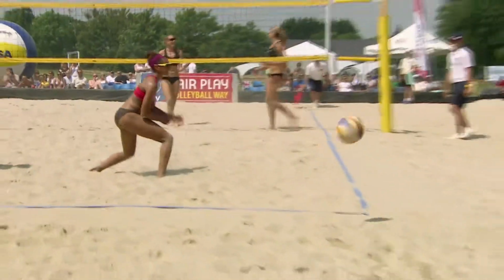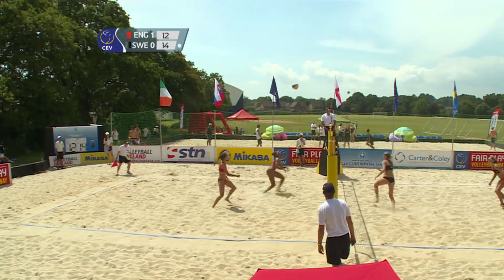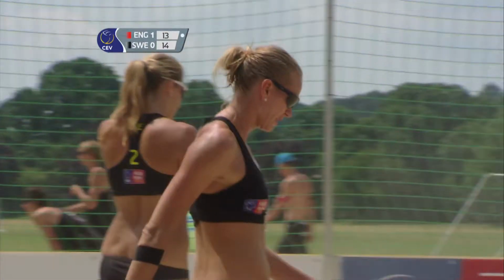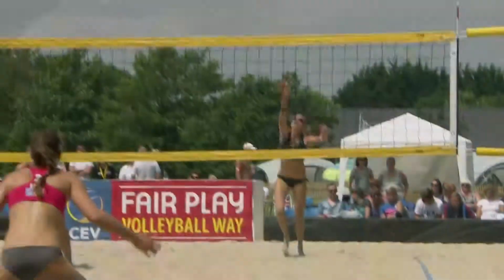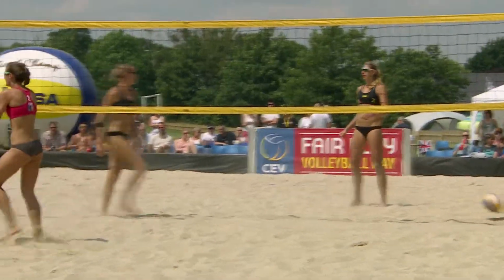It's always the danger when you break and you get your back to that sideline and you're too far into court, you then have to turn around to try and play it. Ideally, you want to back off with your shoulders square onto the net, and some of the best exponents of that in world volleyball, Juliana and Talita, both of whom play for Brazil, and without doubt the two best breakers from the net in beach volleyball.